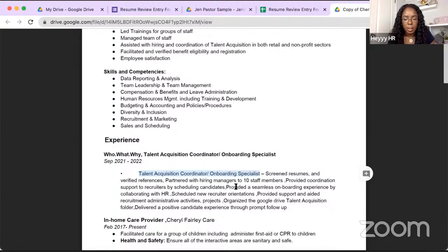So, partner with hiring managers to staff 10 members. What does that mean? Partner with hiring managers to 10 staff members? So I would say, partnered isn't a strong word, but you're just starting your career. So I would put partner with hiring managers to do what? What did y'all do? I would put scheduled X number of interviews with X number of candidates over whatever period of time. Like, how often did you do that?